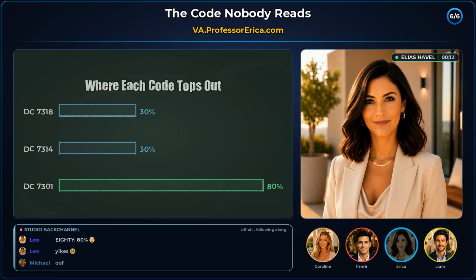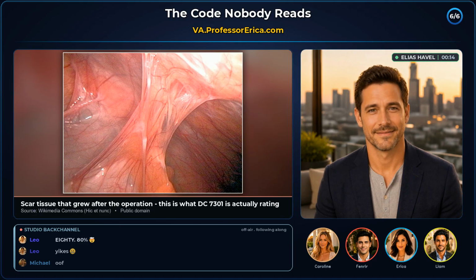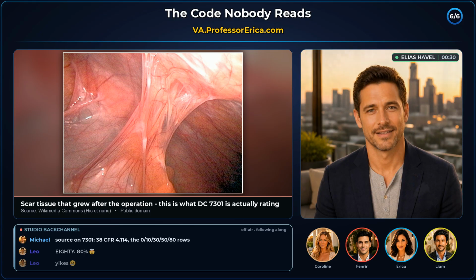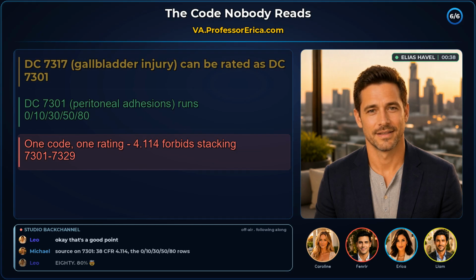Give us the bar. 10% wants symptomatic adhesions after surgery, confirmed by a provider, plus at least 1 of pain, nausea, vomiting, colic, constipation, or diarrhea. 30 adds a medically directed dietary modification. And 50, who actually gets to 50? Recurrent obstruction that hospitalized you at least once in a year. Usually it's the veteran who kept landing in the emergency room and never connected it back to the surgery.